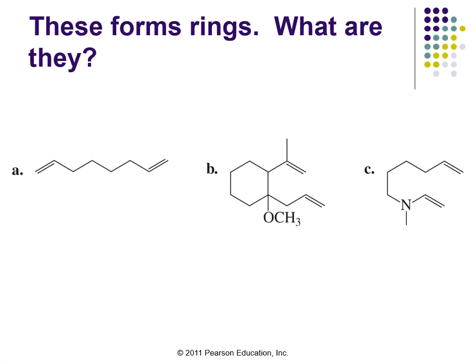Let's look at another example. The following form rings when they undergo metathesis. What would those rings be? Well, at least they tell me they're going to form rings. At least they give me that much information. Let's look at A. How do we do this?